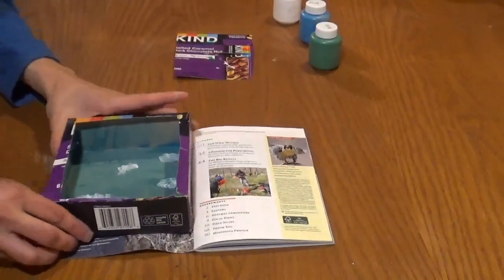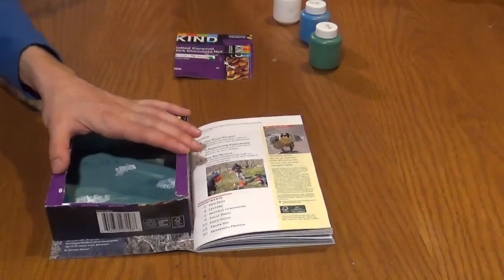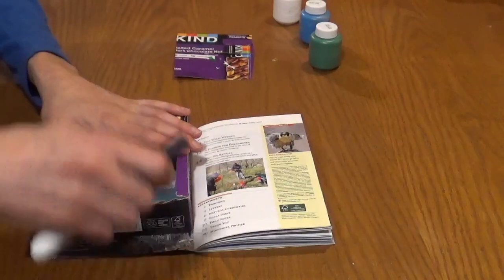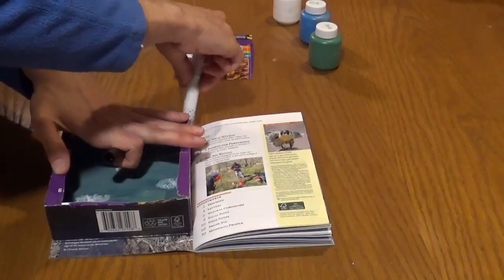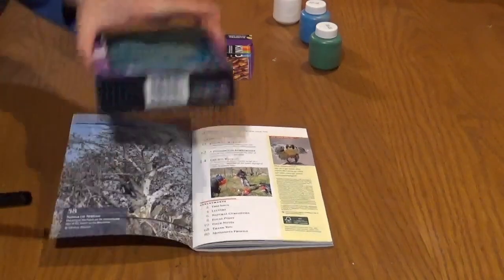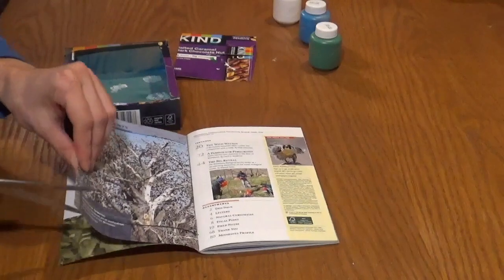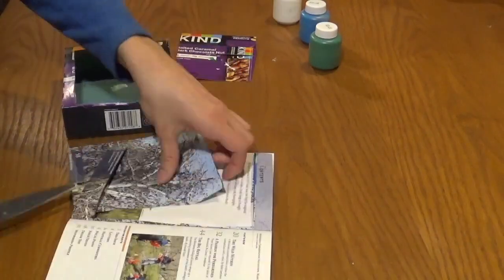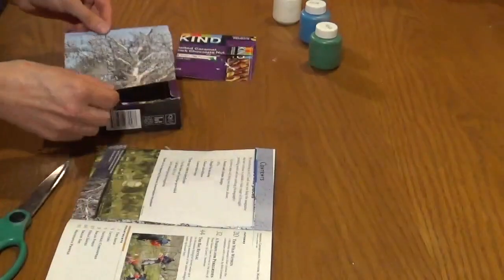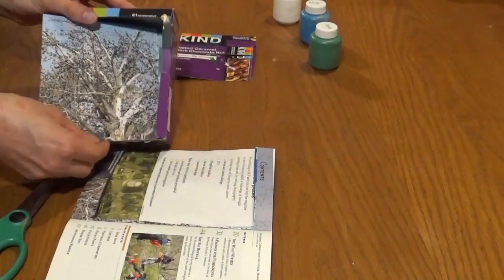So if I put my box down on top of the image that I want to use as a background, I can take a marker, trace around my box, and then take a scissors and cut following that line. Maybe something like this. Now I know that this image is the same size as my box. So I could take it along with a glue stick and glue it right into the back if I wanted to.